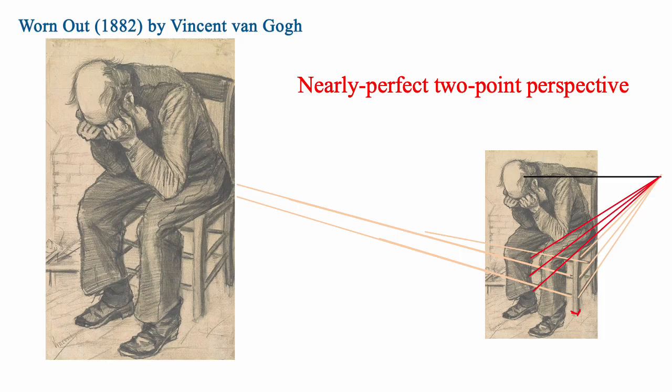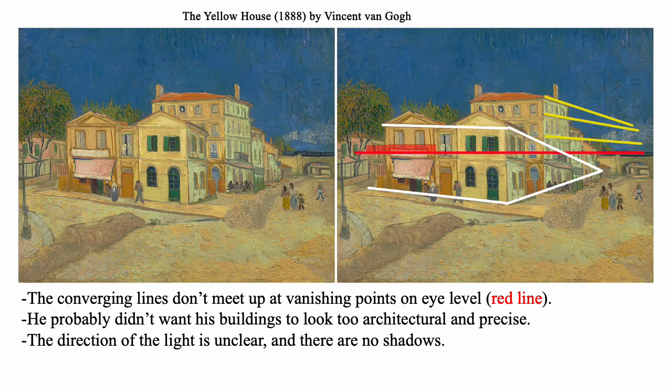This is two-point perspective, where there are perfect converging lines going to this vanishing point and somewhat less perfect converging lines going to a vanishing point over here. And eye level passes nearly through the eyes of the figure. In this picture, we have the horizon, and the converging lines for this building meet at a vanishing point below the horizon, and these don't really converge at all. And we know that Van Gogh knows how to draw this properly, so he did this on purpose, probably to make this look less architectural and precise.